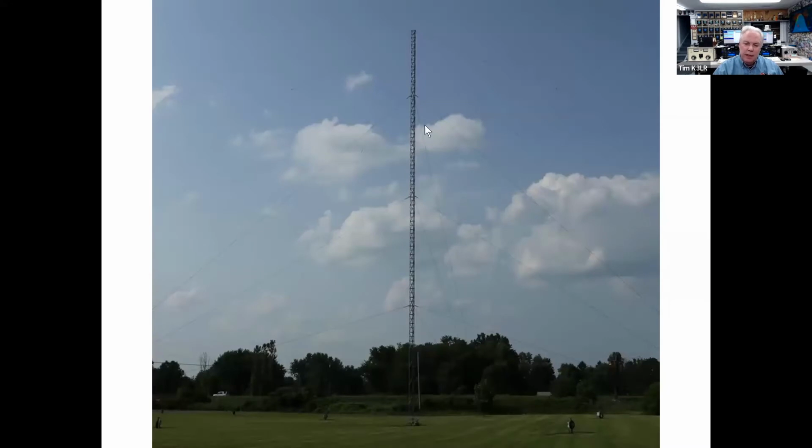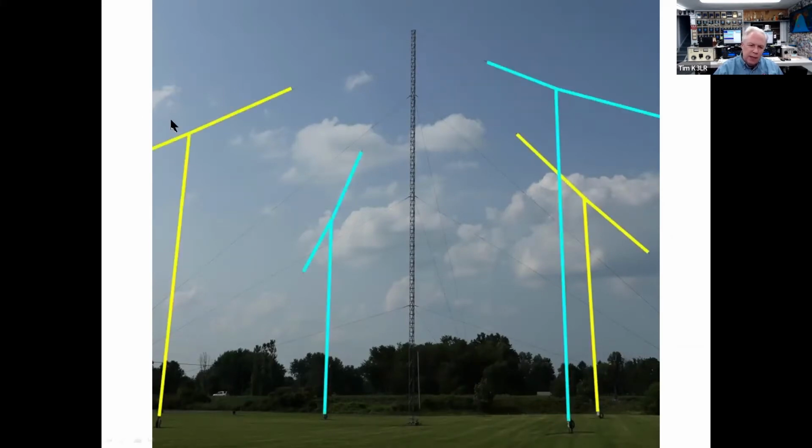And the directive array for 160 meters, this is a 120-foot tower, a Pyrod tower, and around it are 4 T elements made of wire. And these wires are cut as directors. And if you don't connect these director wires to anything, they are out of the picture. So you have an omnidirectional pattern that occurs. If we take this right-hand yellow element and ground it, it becomes a director.